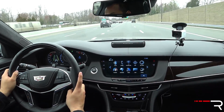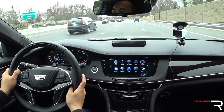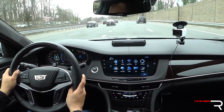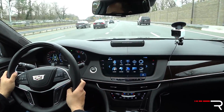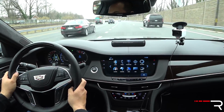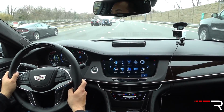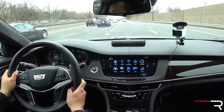it's still fast. This is the twin turbo V6, which basically replaces a V8 in terms of power, although Cadillac is reintroducing a V8. This engine is just, my God, it's still a great powertrain for this car. It'll still get to 60 in around 5 seconds, which is fantastic.